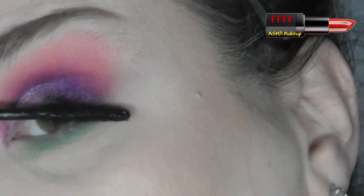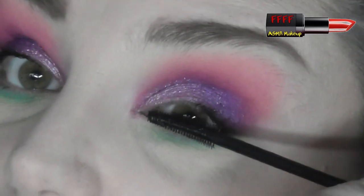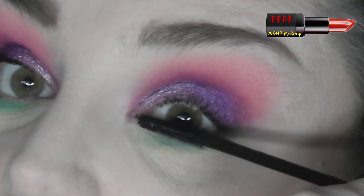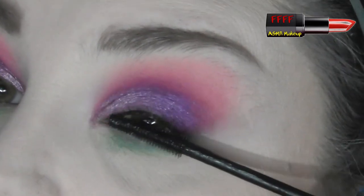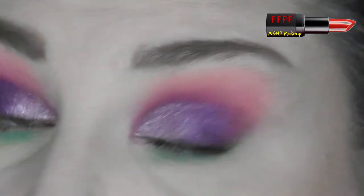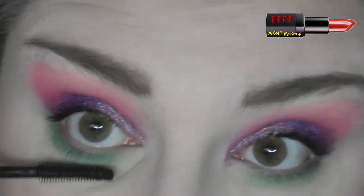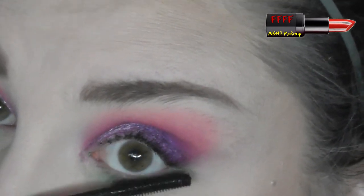If you're wondering why I do the back side of the lashes as well, it's because that normally gets pigment on them when you're blending. To me, it just neatens the look up a lot, you know? And then pop a little bit onto the bottom lashes.